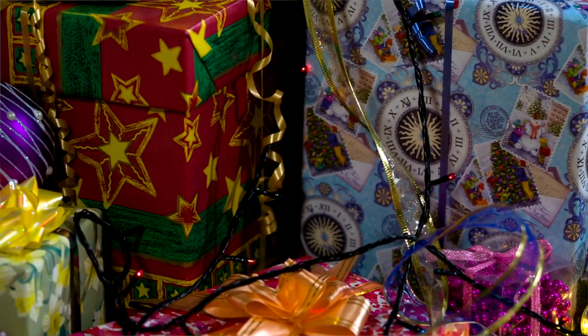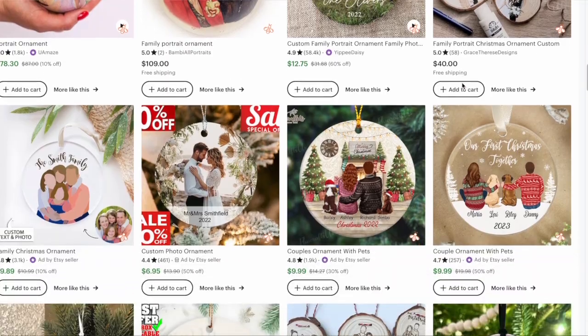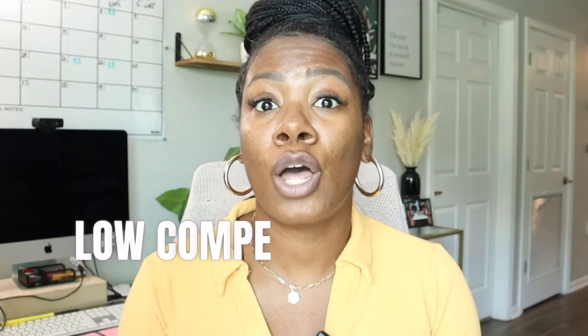People, Christmas is around the corner and now is the best time to hop on this trend for 2023. The trend I'm referring to are the family portrait style ornaments that are really good sellers right now and honestly sitting at a low competition.